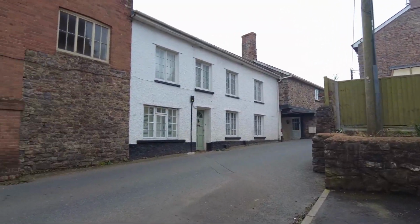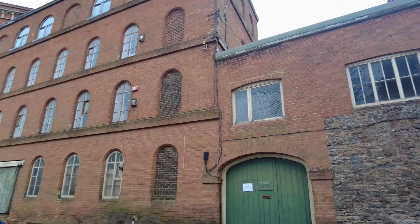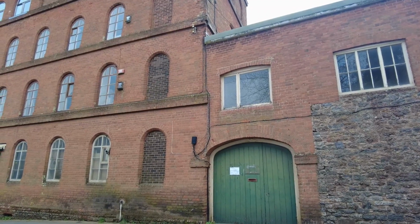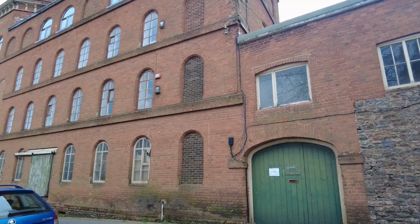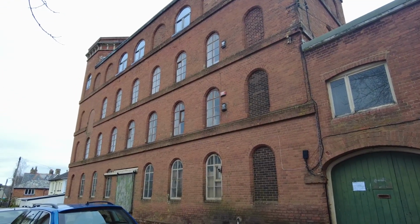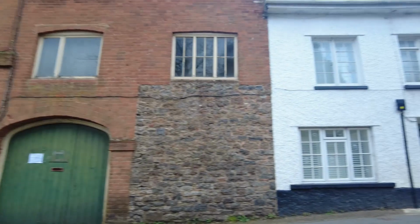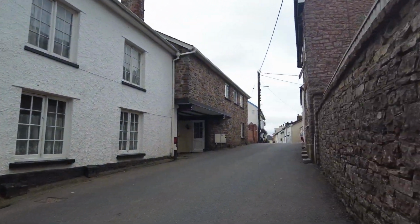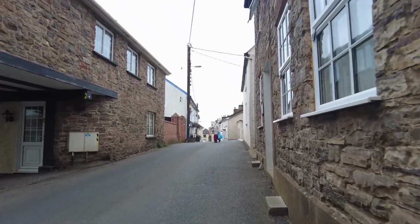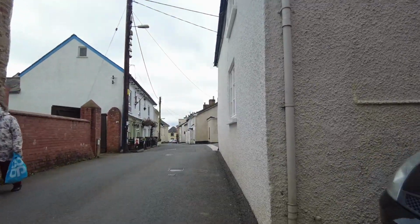If I just pan around again at the building from this side, you can see the couple of big entrances there for loading and unloading, I presume. Some of the windows have been bricked up now, but you get some semblance of the height and the imposing nature of the building on the village. Good morning.